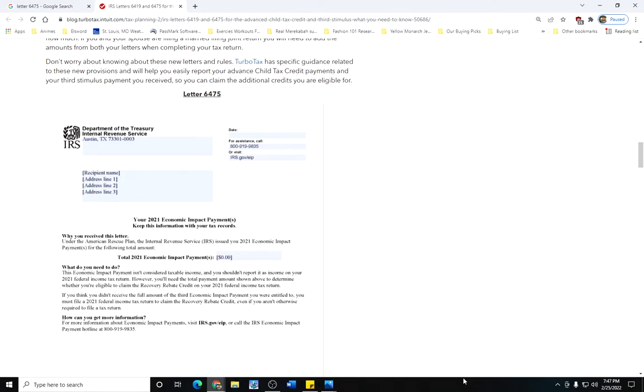What I want you to do is, if you received this letter in the mail maybe a week ago, or a couple weeks ago, or maybe last month, then make sure you keep this letter. I'll go ahead and read the letter because it's a bit blurry, and I have a copy of the letter that I received. Basically this letter is talking about your economic impact payment that you received for 2021. I'll read through the letter, and then tell you why this is going to matter when you file your federal tax return.